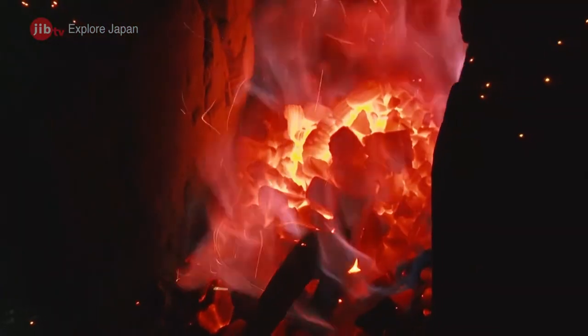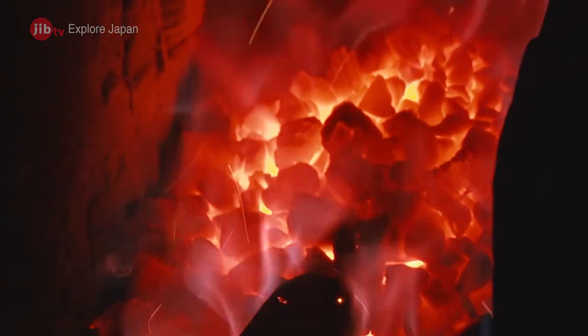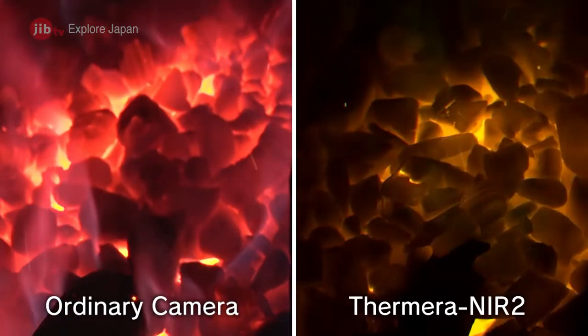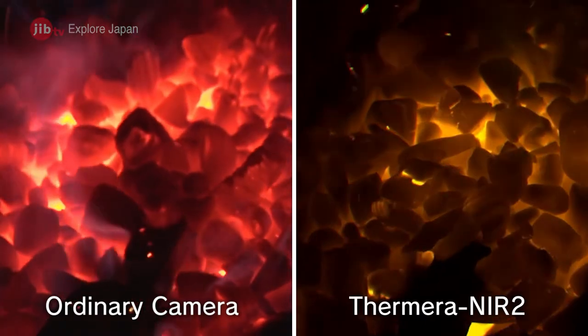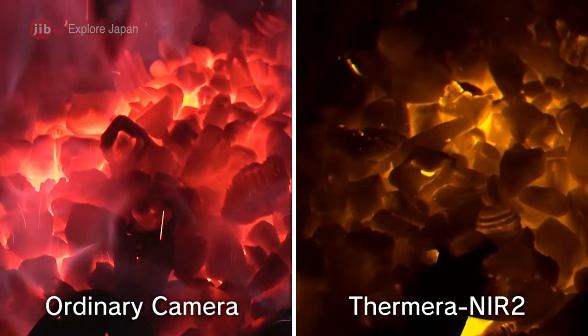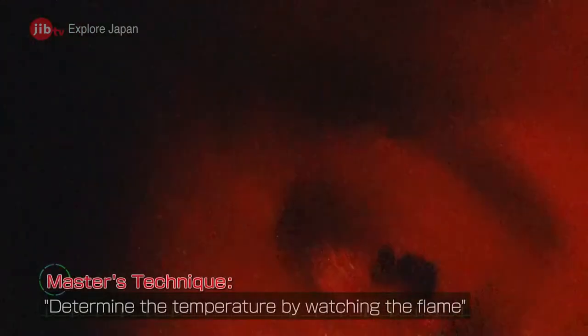What does it actually look like through Chiyozuru's eyes? This is the image seen by an ordinary camera. Then, there was a moment when sparks flew up. Apparently, he hadn't missed this flare-up and knew it was time to temper. Chiyozuru Sadahide's amazing skill is determining the fire's condition using only his eyes.